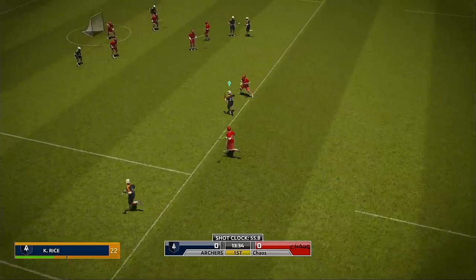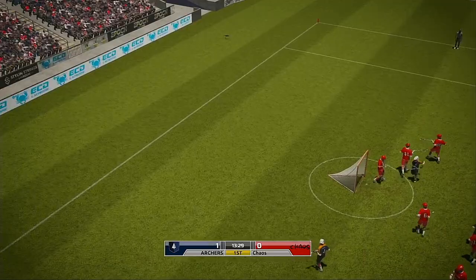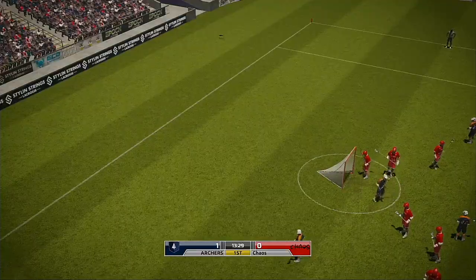Rice. Ball side right, ball side left. With a chance, and scores. The away team have the first goal of the match.